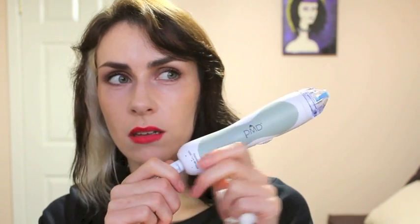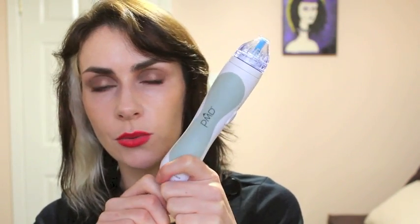I think I nearly got a year out of the first pad before I had to redo it, or at least a good 9 months. So they are brilliant and really durable and a little bit pricey, but worth it. And then my final product of the year quickly is this at home microdermabrasion thingy-majiggy, the PMD. This was sent to me a few months ago now, and I did do a review on it.